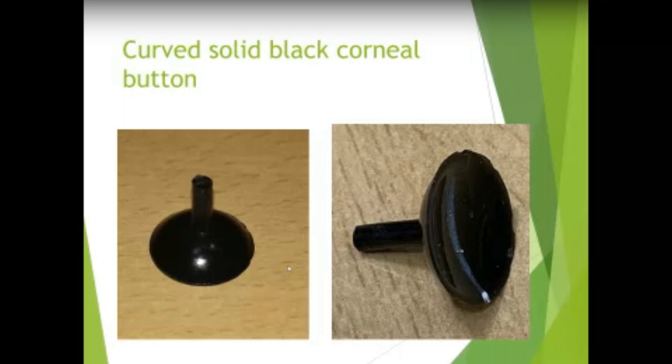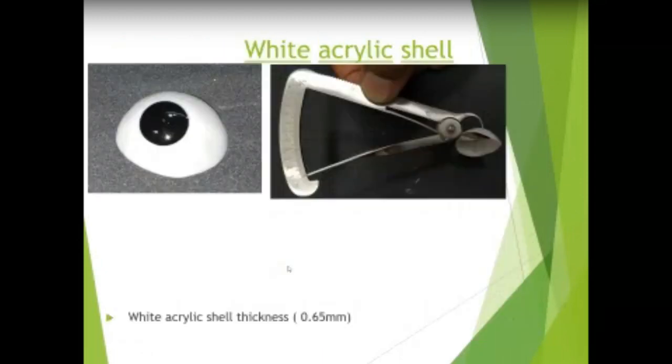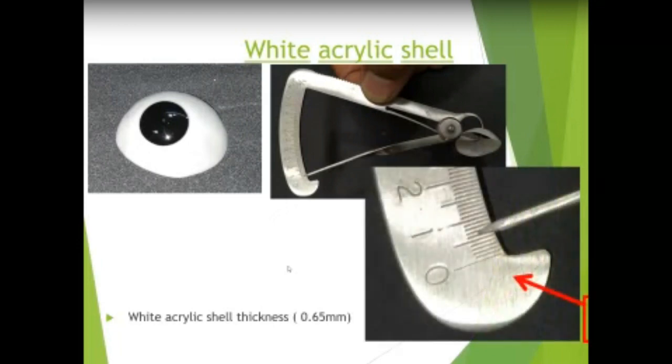A curved solid black corneal button was selected and its diameter was reduced to the desired dimension. The button was placed into the mold and a white acrylic shell was prepared. Then this white shell was polished properly and again tried in the patient's eye. Once we were satisfied with the dimension, we checked the thickness of the shell before trimming. Before painting, on a scale it was 0.65 mm thin in the center. Very carefully this shell was trimmed further for scleral painting. And that is a corneal thickness of 0.65 mm.